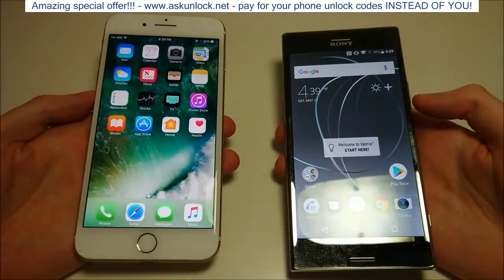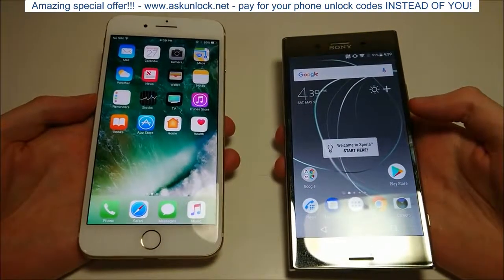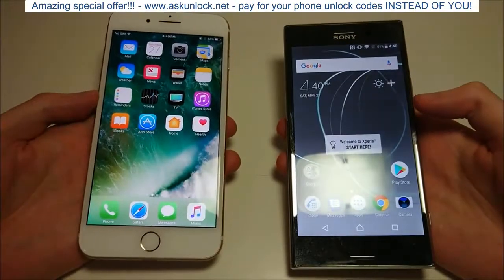Alright guys, so it's been a great speed test so far, and before we do the final test, let's go ahead and round out the specs of both the phones.